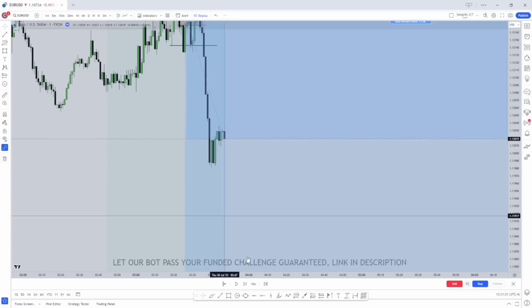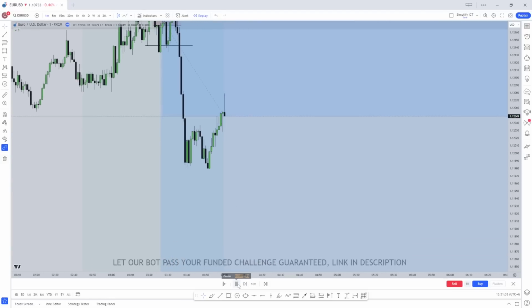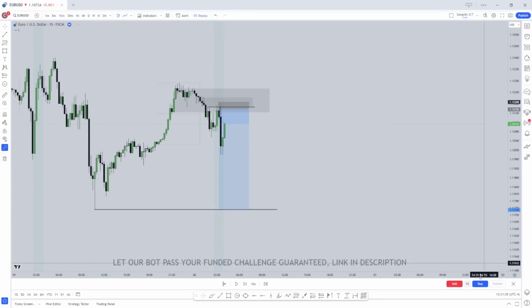As you can see, price tanks away, flies away straight away. And let's forward it to the 15-minute to speed things up a bit.